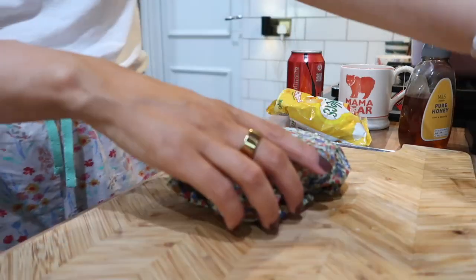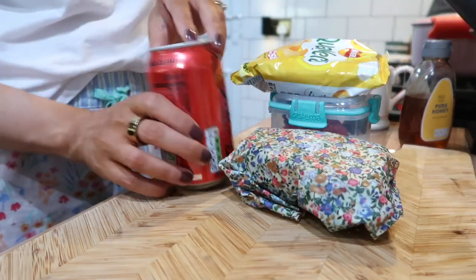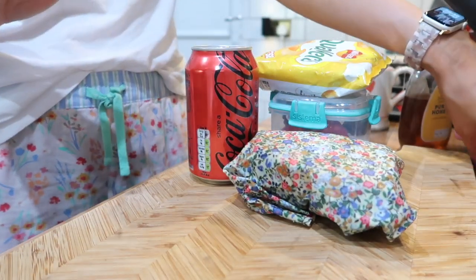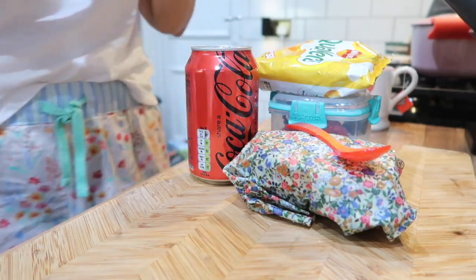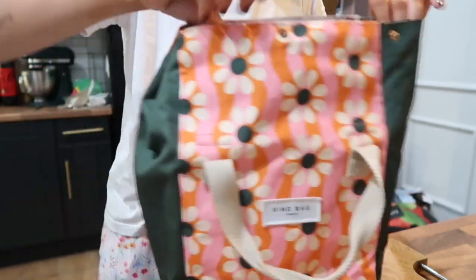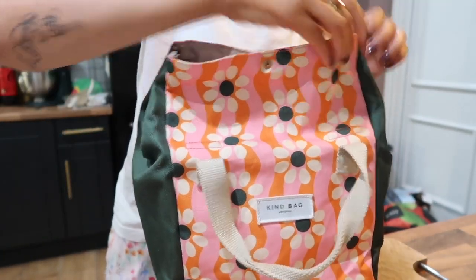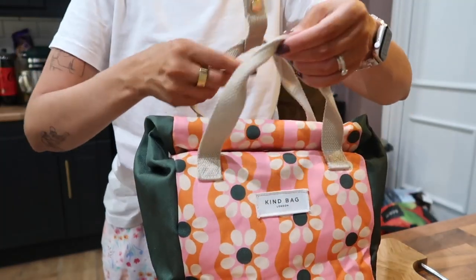So anyway, I have my yogurt, my sandwich, my Quavers, and my Coke Zero, and that is everything that I'm going to take with me tomorrow. And I'll grab my coffee from my locker and everything like that in the morning. And that is my lunch already to go, and breakfast for a day in the office.